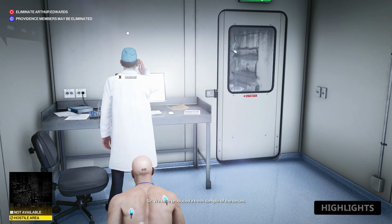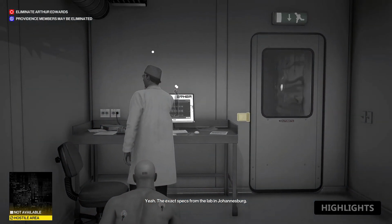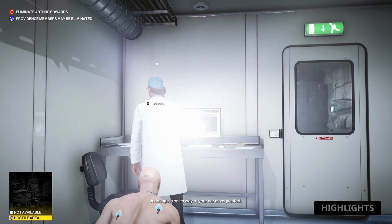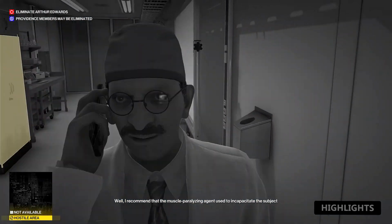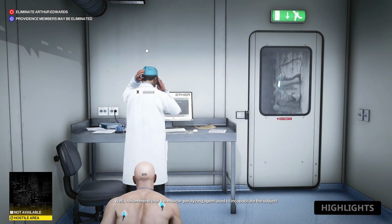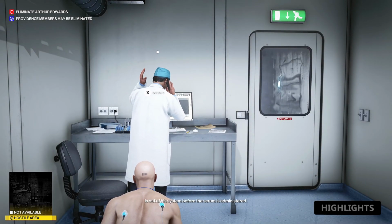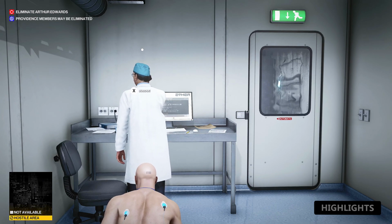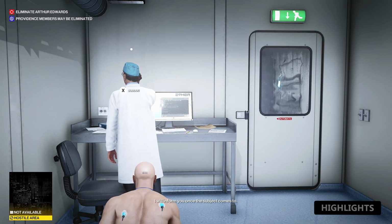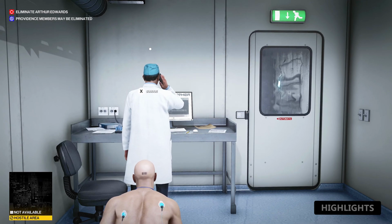Sir, we have produced a fresh sample of the serum. Yeah, the exact specs from the lab in Johannesburg. A dosage is on its way to your car as requested. Well, I recommend that the muscle-paralyzing agent used to incapacitate the subject is out of his system before the serum is administered, to avoid unwanted side effects. Yes, sir. I will inform you once the subject comes to.